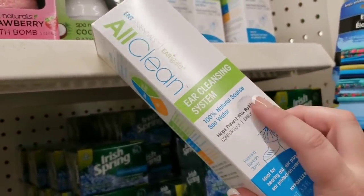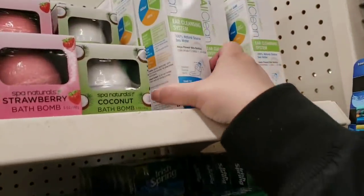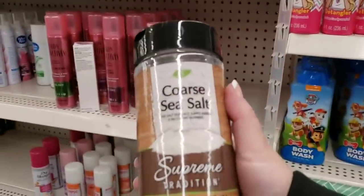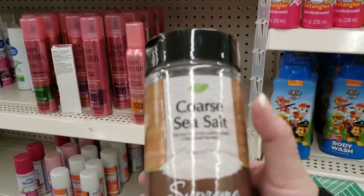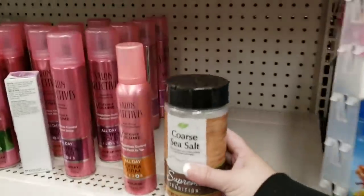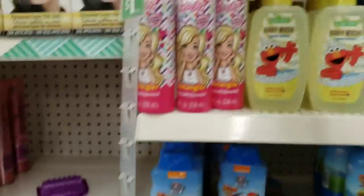And then I saw it at Walmart for like $8 something, I believe. So I'll insert the picture, you'll see. But that's a good deal. I brought these products out of the way. I've never seen this 16-ounce coarse sea salt by Supreme Tradition. I mean, I've always seen the spices here, but never this large of a size. Guys, that's a honker for just $1. And then I'll show you a few other things.